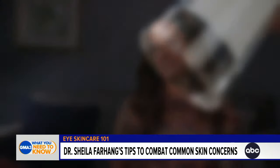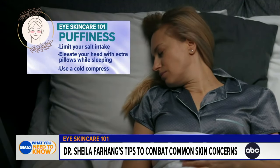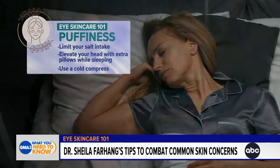The dreaded puffiness around your eyes that can age you so much. How do you deal with puffiness? So decreasing salt intake, sleeping on a few pillows, this will help drain a lot of that extra fluid around the eyes. And my tip that I love telling my patients is using a cool compress or one of those cool facial tools just to help the lymphatic flow and drain a lot of that fluid out.